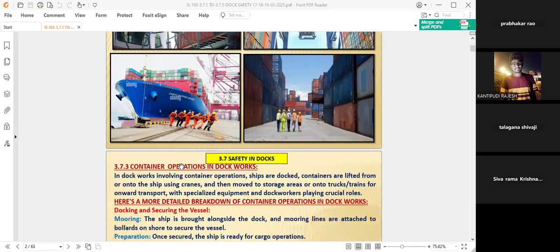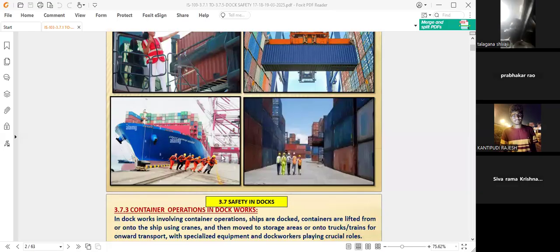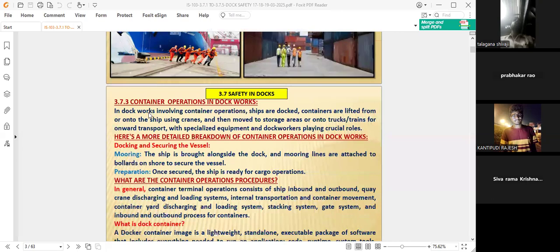Coming to this container operation, these are some pictorial annotations where you can understand what the container operations are. Coming to 3.73, container operation: in dock works involving container operations, the ships are docked, that means anchored. Containers are lifted from or onto the ship using cranes and then moved to storage areas and onto trucks and trains, and transported onward depending upon the organization's requirements, with specialized equipment and dock workers playing a crucial role.